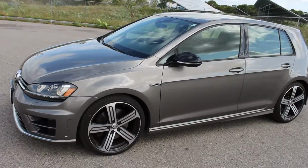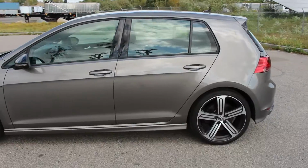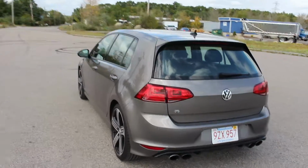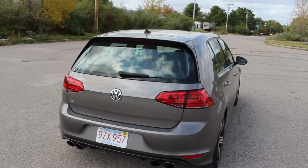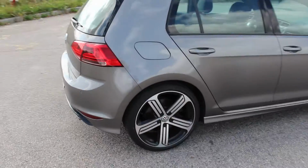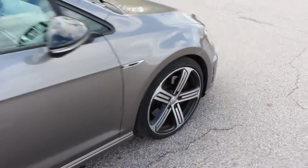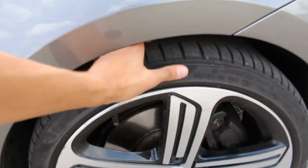2017 Golf R with only 27,000 miles on it. This Golf has the 4Motion all-wheel drive. It's in excellent condition with very little apologies, if any, on the exterior. No dents or scratches. It's got the R wheels with brand new rotors and tires all around. And as you can see, it's got great tread left on it.